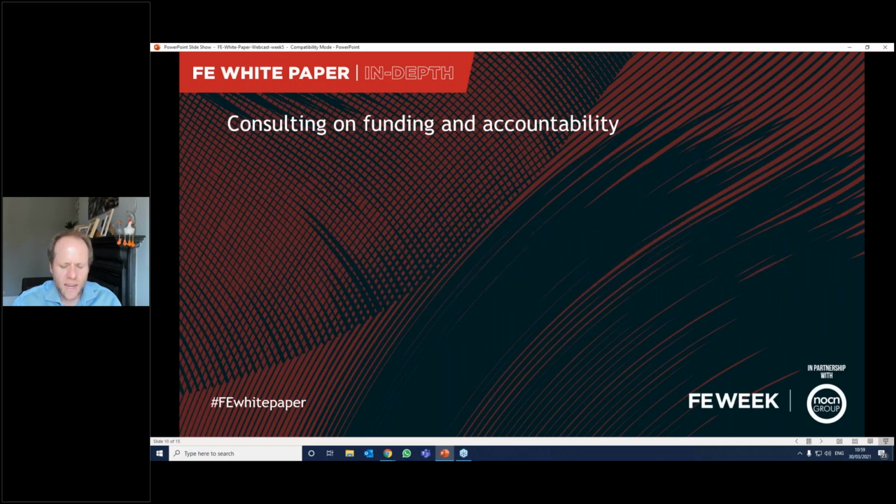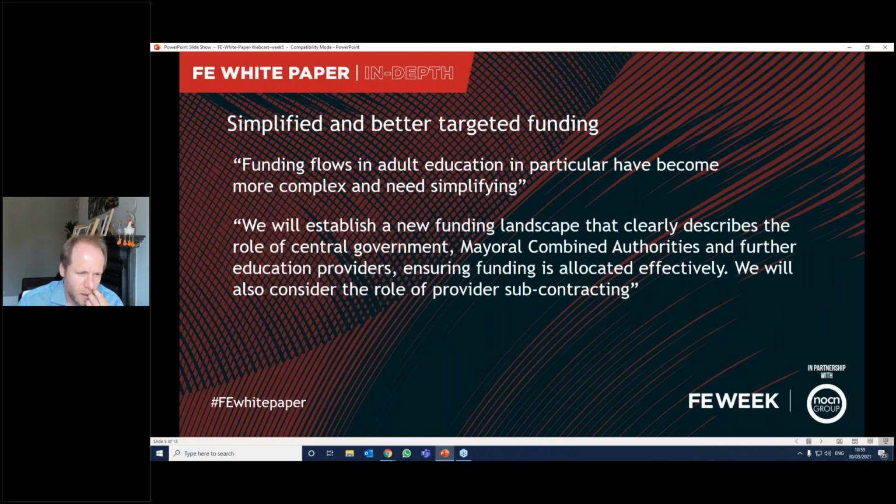Simplified and better targeted funding. For me, to state the obvious, many people have said this. That is why people come on my training sessions, because FE funding is complicated. There's a debate to be had. I think they've obviously stated this as fact. It needs simplifying. I think it probably does need simplifying, but that needs to be done very, very carefully, I would argue, to not constantly repeat the mistakes that have taken place, some would argue, every five years when they do this.